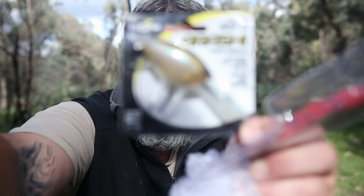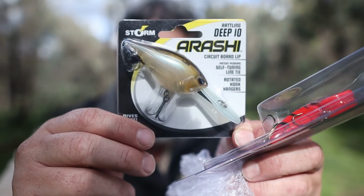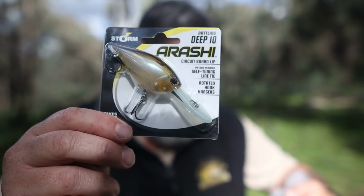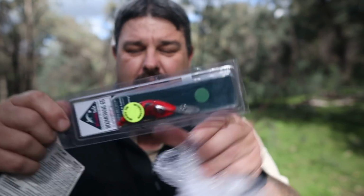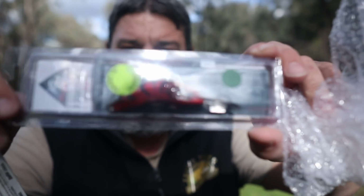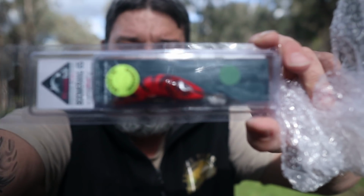And I reckon that Arashi just looks dynamite for redfin and yellow belly. That looks like a great trolling lure at Lake William Hovell, because it looks like something that'll dive very deep. And the Predatech Boomerang 65. I remember using the boomerangs when they very first came out many years ago for Murray cod. That is so awesome. You three, Tess, Ned and Jack, thank you all very much.